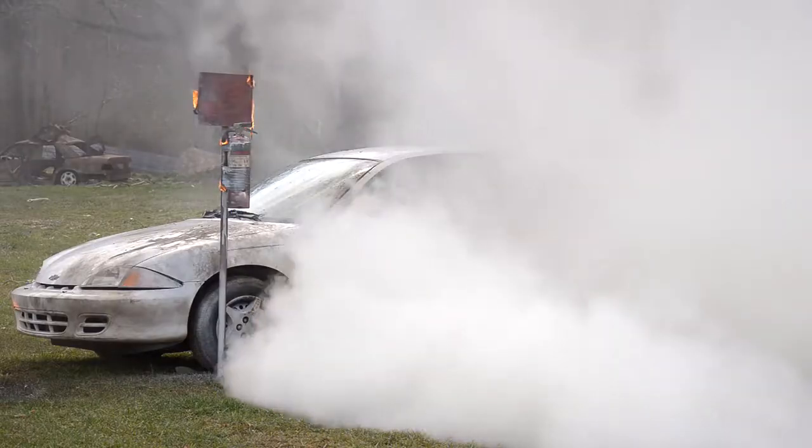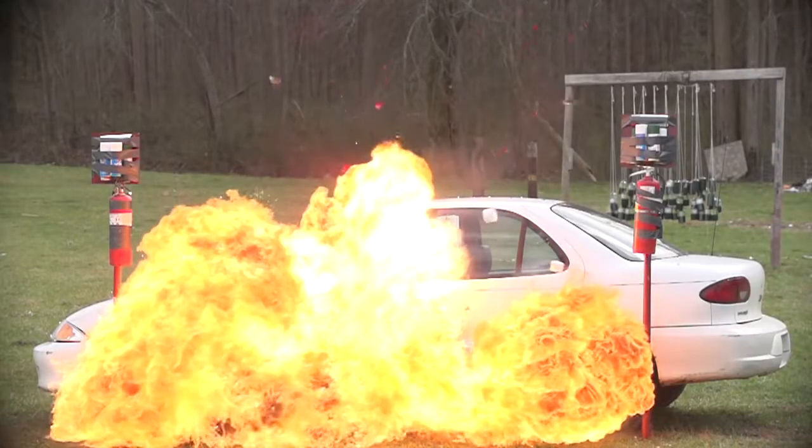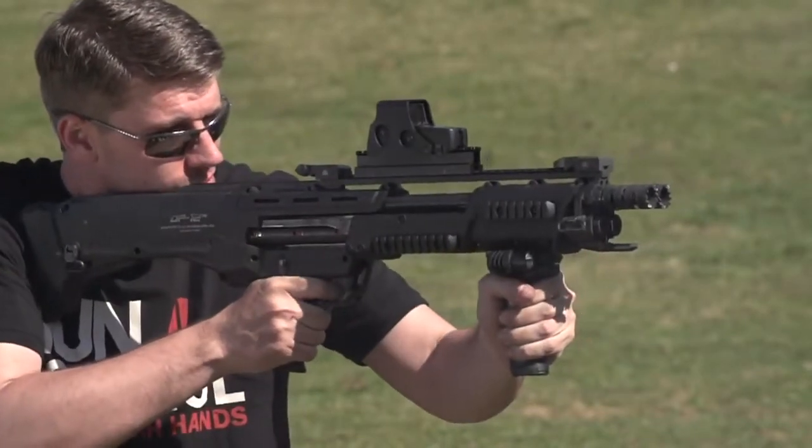So we had a lot of fun today. A double barrel 12 gauge has got to be one of the coolest things I've ever picked up. Everywhere I go with this thing, when I pull it out, everybody wants to take a look at it, wants to see what's going on.